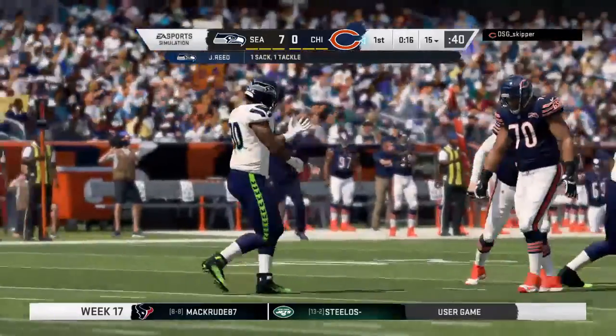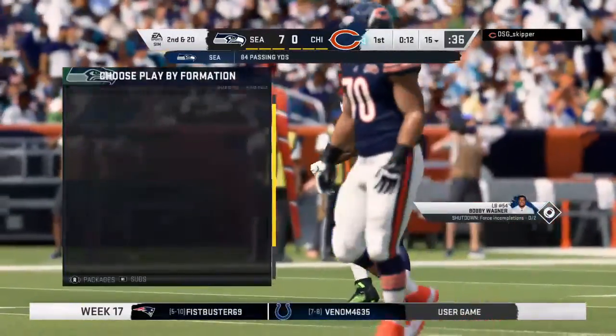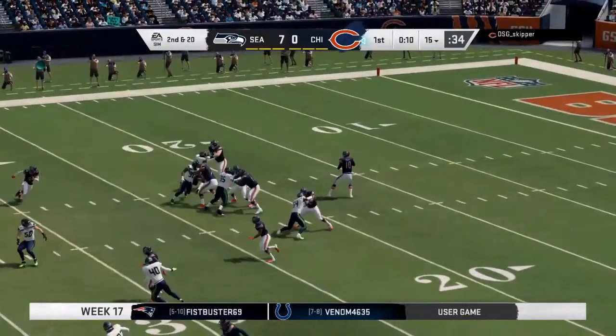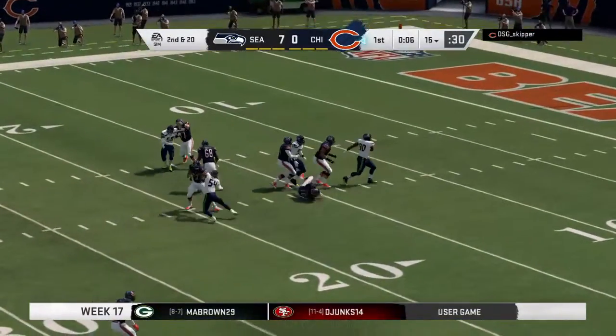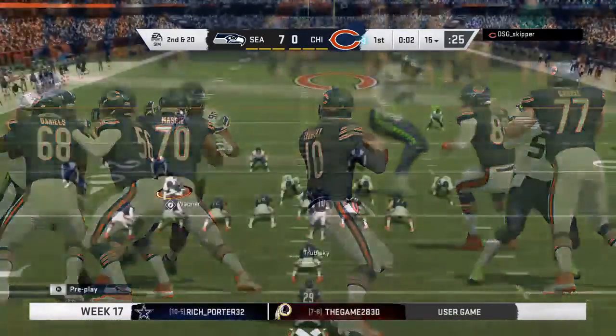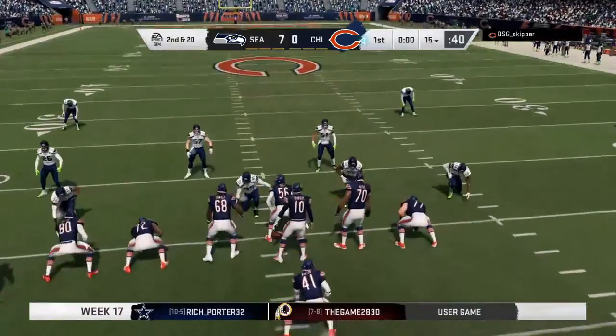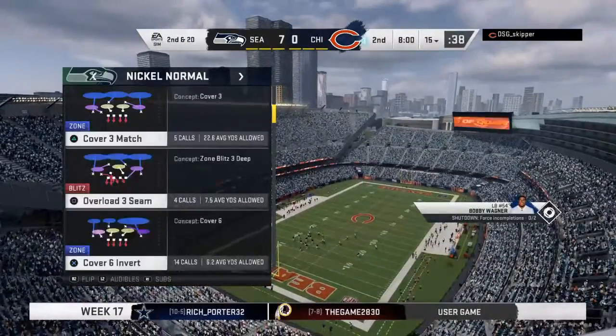Nowhere to escape, and he goes down. Jaron Reed has now recorded 10 sacks on the season. And this should be the final play before the quarter ends. After 1, 7-0 on EA Sports.